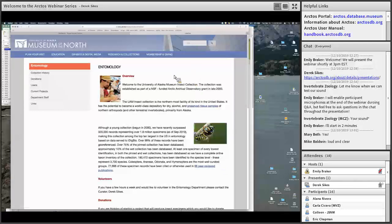So hopefully everyone can see the screen here. This is just the web portal for our collection at the University of Alaska Museum. And the insect collection is our youngest collection here. And I'm the first professor curator.